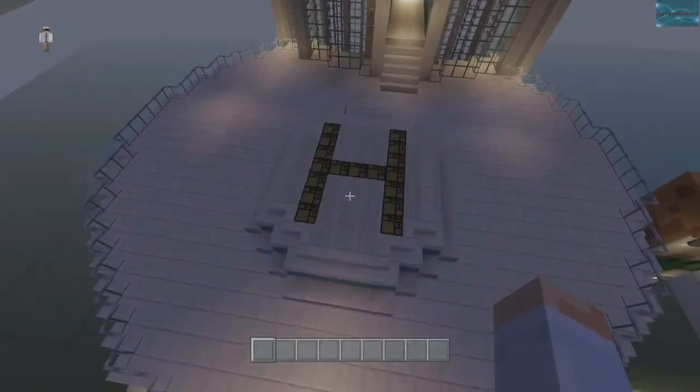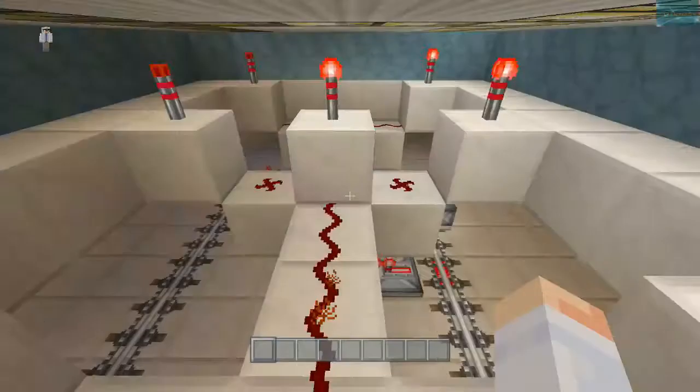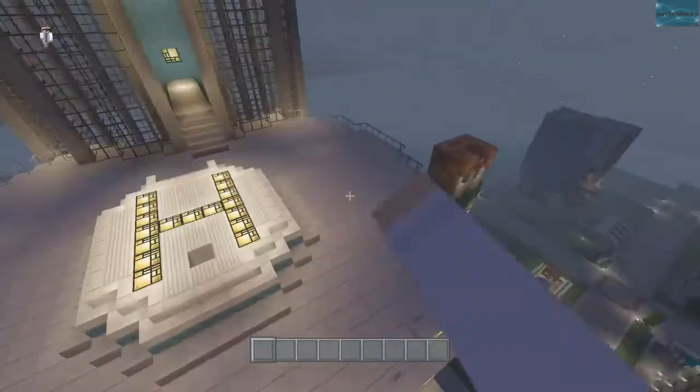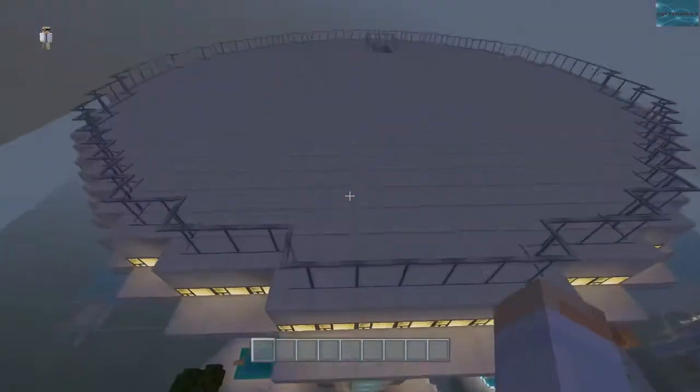And then out here, this is the helicopter pad that I originally was going to put on the very top of the building, but I don't remember why, if I remember right, it just didn't look right, or it didn't fit or something. But yeah, that's how that's working. It's just a minecart with detector rails and torches and all that stuff, redstone lamps.